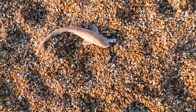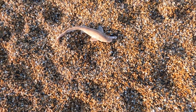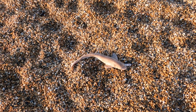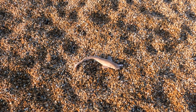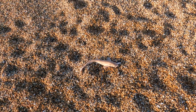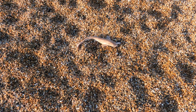There we go, Chesil doggy. Been tough going, been broken out by the waves a lot. Had a big bird's nest which I'll put a picture on the video, but anyway, I've had a cod and now that dogfish, so let's get him unhooked and put him back.